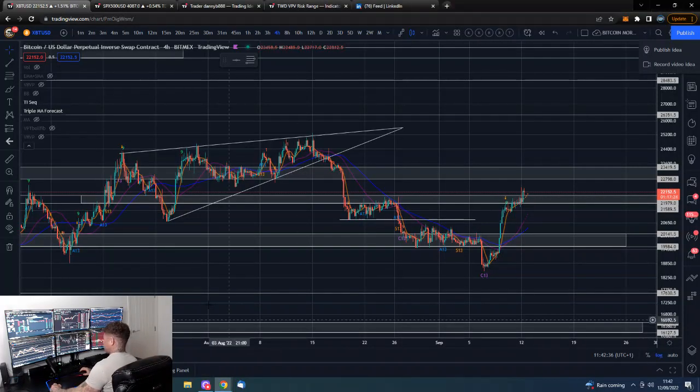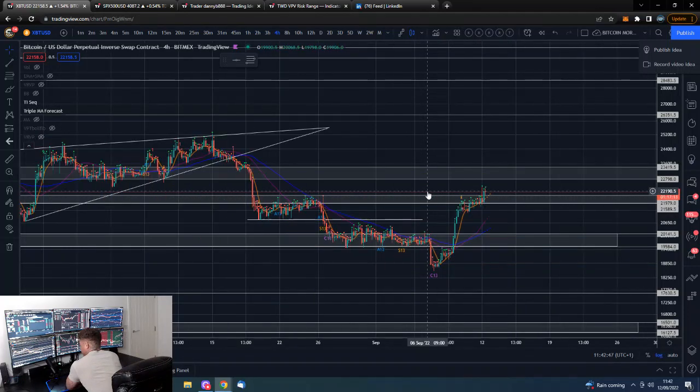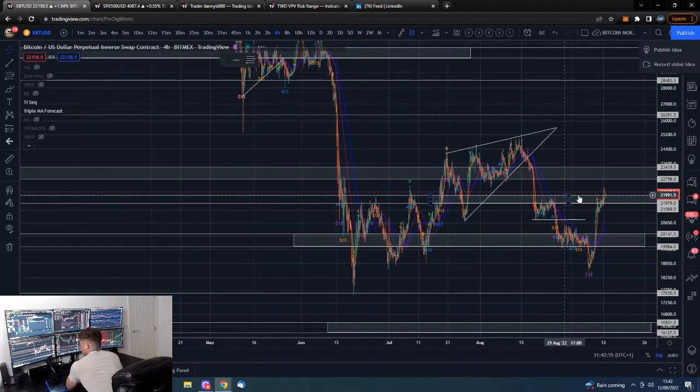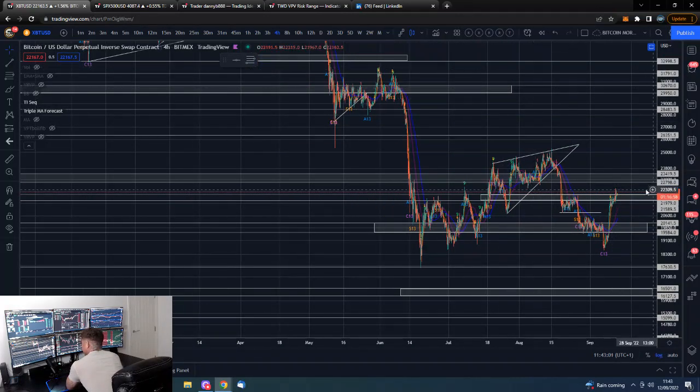So yes, Bitcoin on the 4-hour. We have managed to have a break up here. As you can see, we had this wick up, rejected back down, and now we've managed to close a candle above this resistance area, which is obviously a good sign. We are now trading above that. So if we can hold up here, we've got a couple more levels of resistance to the upside, and then it is relatively a straight shot towards 30,000.